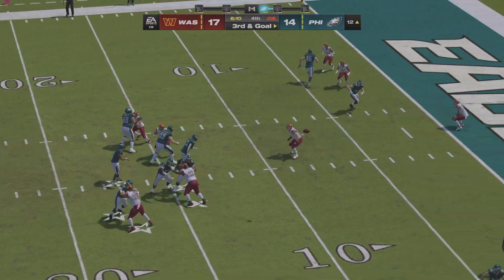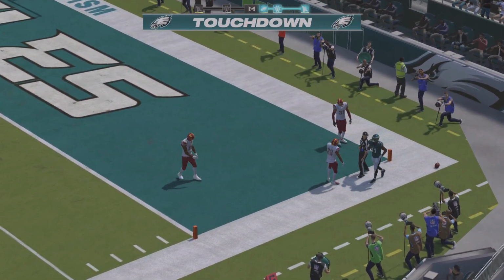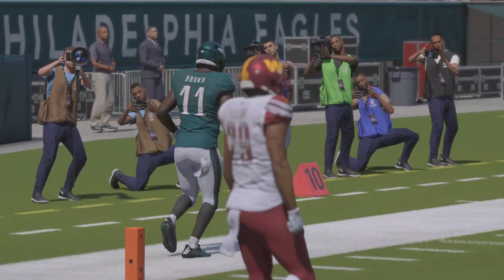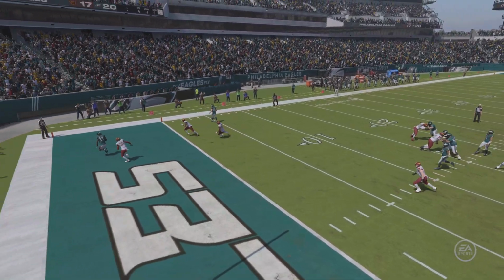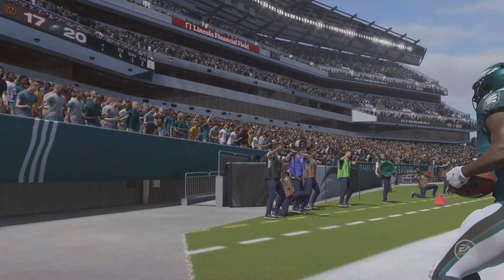Here's Hurts to throw. And this is caught. Touchdown, Philadelphia. Jalen Hurts finding A.J. Brown. And the Eagles put together a fourth quarter drive to take the lead. But plenty of scoring here of late, and our lead changes hands now in the fourth quarter.